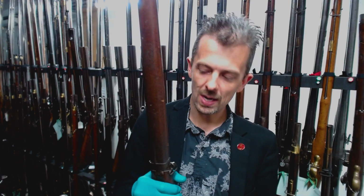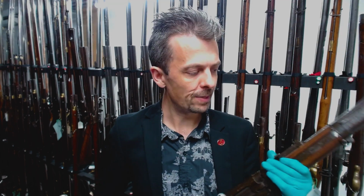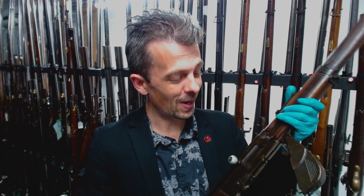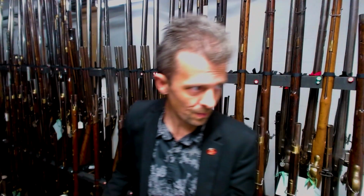Pretty impressive stuff. It's firing the somewhat antiquated 8mm Lebel round, but you know, what can you do? Standardized ammunition at that point. 5-round magazine. This one's somewhat the worse for wear. A really good weapon, quite heavy, over 5 kilos, 5.75 kilos, something like that. 11 plus pounds, 11.5 pounds. But I'm sure the soldier carrying this had a lot of confidence in it.